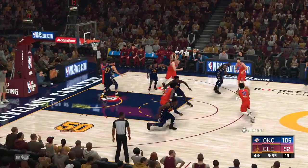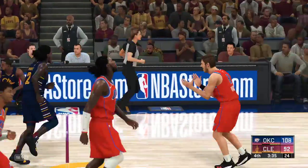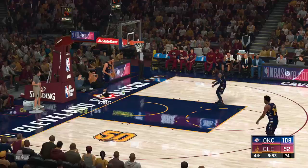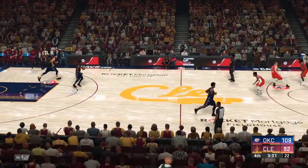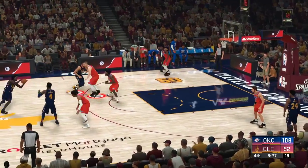Jokic kicks to Dragic. Here's Morant. And that's good. And it's Dragic with the assist. Dragic has got 5 assists tonight. Challenging this D with the 3 ball. That's his second from distance this half. And he also hit one in the first half, too.